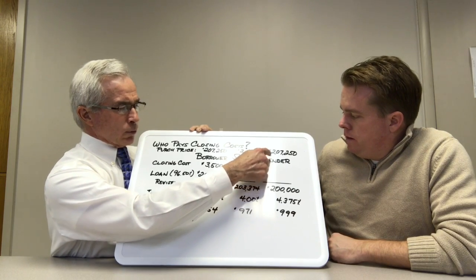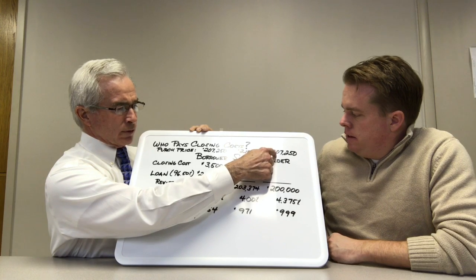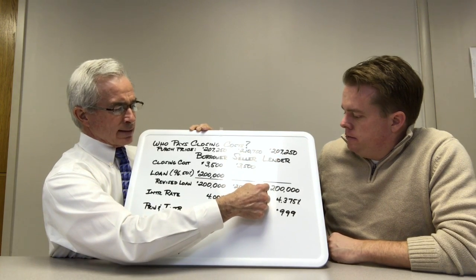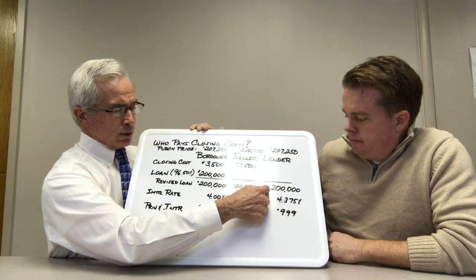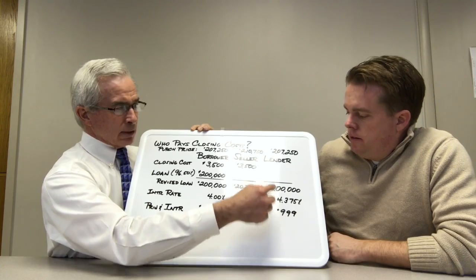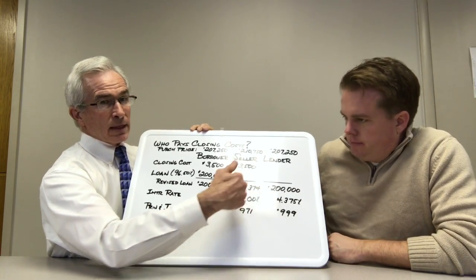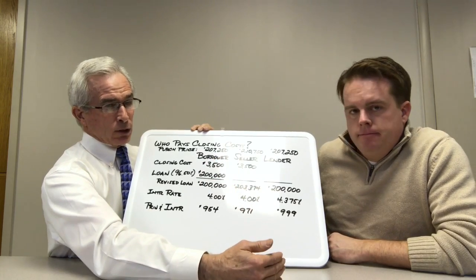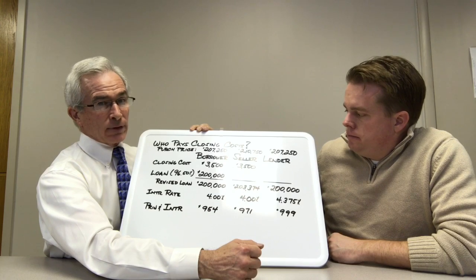What we're going to do here is keep your loan amount at the 207. The purchase price is still 207,250. We're going to use 96.5% as the financing, only 3.5% down. You're going to finance $200,000. But if you agree to pay the lender a premium interest rate, from 4% to 4.375, the lender will give you back a credit toward closing costs, pretty close to that $3,500.